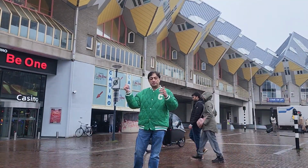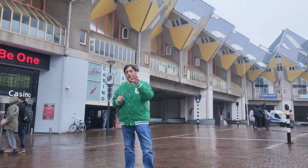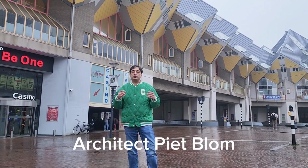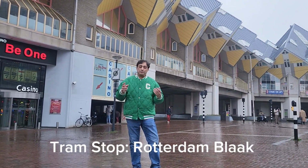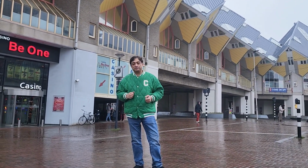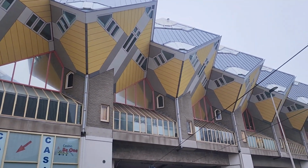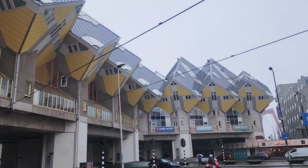Behind me are the famous cube houses of Rotterdam. This was designed by a famous Dutch architect to basically bring a concept of village living in an urban setting. They are cool, cute, a bit baffling, and I would say creative. Actually, the cube houses are quite spacious from within, and you can actually visit them, sort of a museum, by paying a fee.